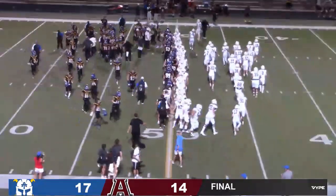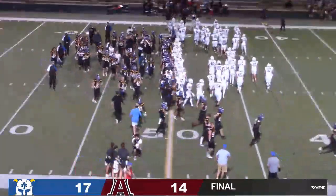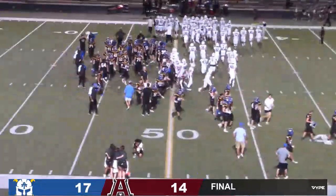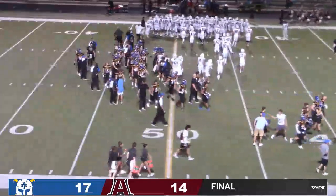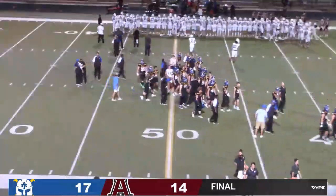And just the way the schedule sets up, you've got to win these games against these teams to have a shot at the playoffs. It's weird to say that after game one, but it's absolutely massive. A massive victory. Trojans take revenge against Austin High, winning 17-14.